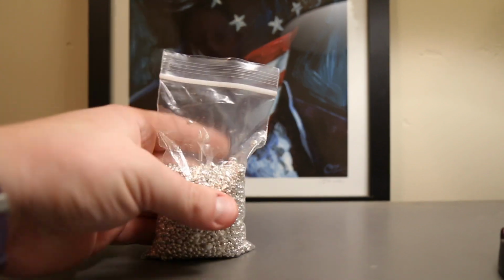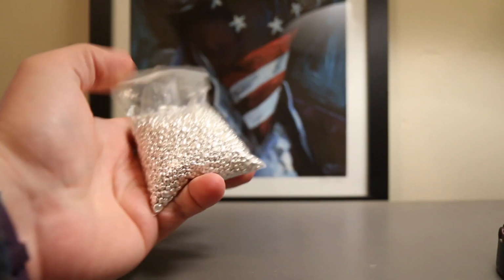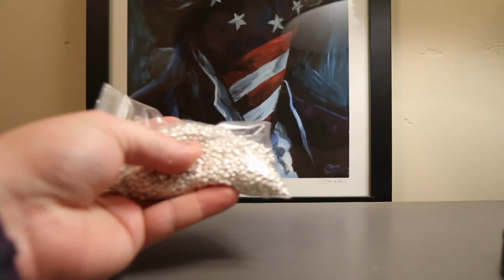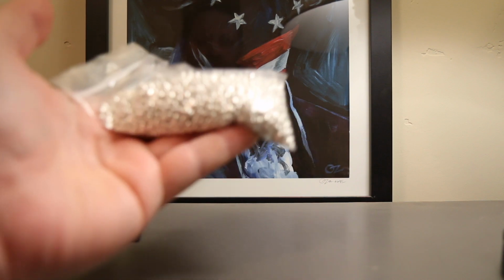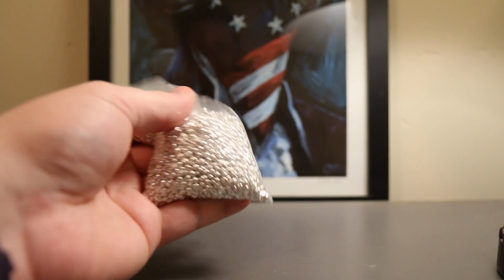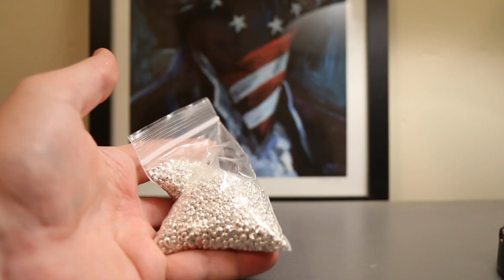So this is from Royal Coins Houston. They were selling some silver shot, and I thought, wow, this is really interesting. I haven't bought silver shot before, but I'm actually really liking it, besides being able to play with it.